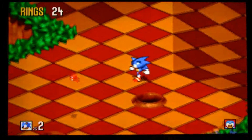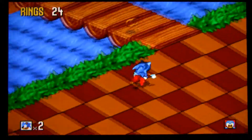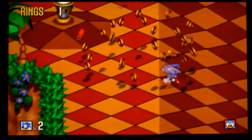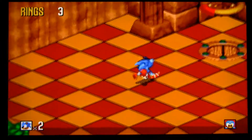Alright, somehow I managed to avoid every single spike. I'll take it. Anything to get rid of this bird. Flicky. Because they're from outer space. Or wherever the hell they're from.